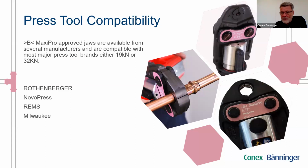Press tools. So there's some pictures here of the jaws, so you can see how those jaws are designed to fit around the pipe, and then the press tool clamps that around it and gives you the press.